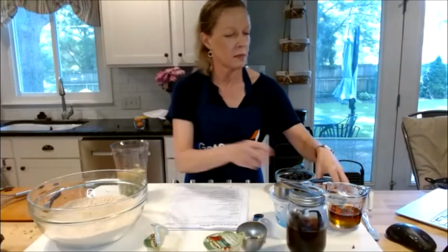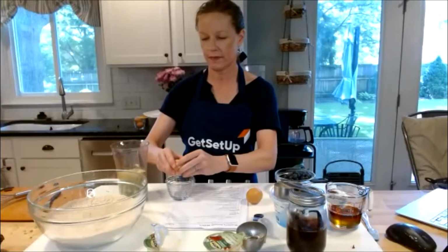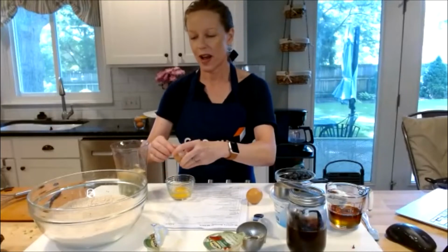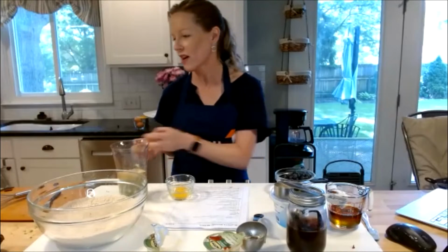It's like 2 large eggs. I'm gonna crack them in the separate bowl here. Make sure I don't get shells in there. Or that they're rotten. I've only ever had one rotten egg. Has anybody else cracked into an egg and it was rotten?